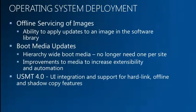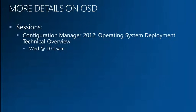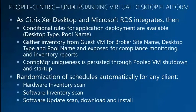We've also made some specific improvements to operating system deployment. So offline servicing of images, being able to apply updates from the software catalog to the images, just one boot media per hierarchy. Okay, so it simplifies the infrastructure, and some USMT 4.0 integration. We've got a session on this. I sound like a broken record, but we do. John Vincel is going to present this. He knows his stuff. The guy's been working on OSD for a long time. That's Wednesday at 10:15. If you can check it out, he'll go way in depth on OSD.